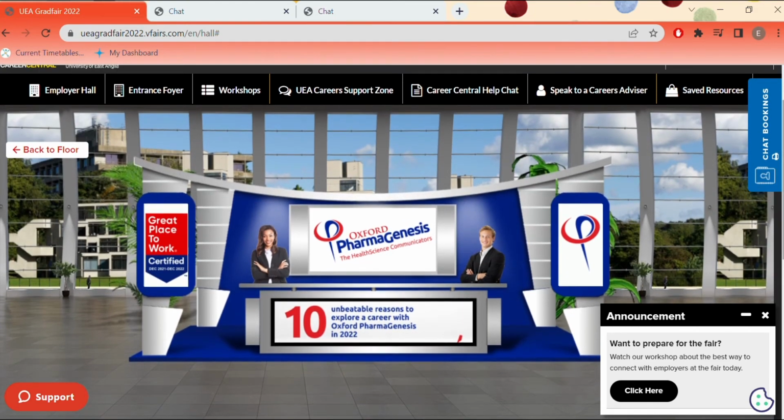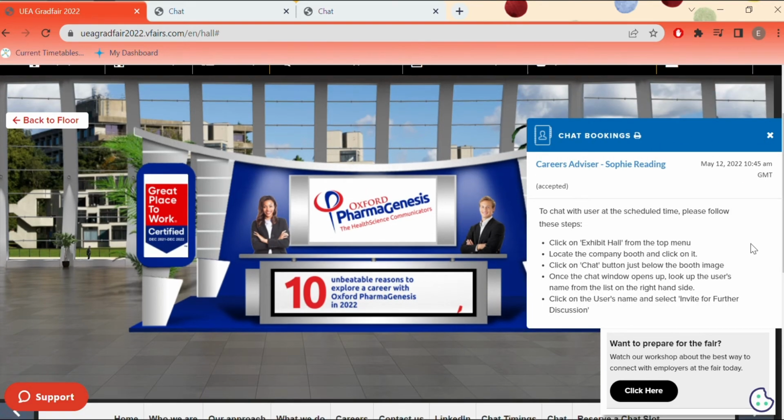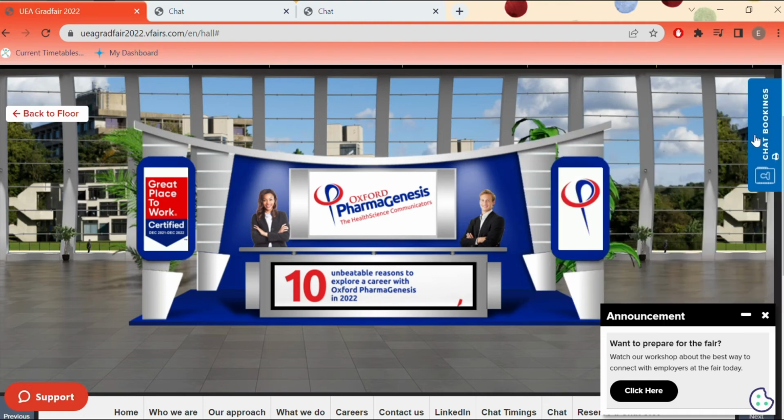If you reserve a chat slot, you can find your booking in the Chat Bookings tab, which will appear on your screen when you refresh your page, or through a link which will be sent to you by email. You will need to be in the chat room at the time of your booking for the employer to be able to connect with you.